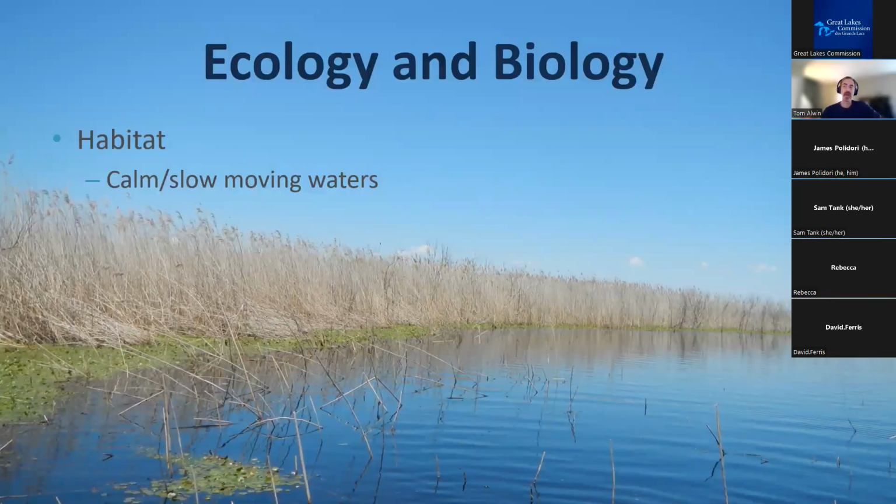So the first thing to think about with European frogbit is habitat. It is capable of surviving in a myriad of conditions and places, so long as there's basically standing water. And in Michigan, we've got it in stormwater ponds. We have it in drainage ditches. It's in Great Lakes wetlands. It's in inland lakes. It's in drowned river mouths. Pretty much where there's water, frogbit will be all right and probably do okay.